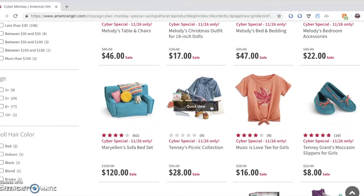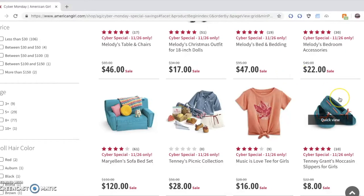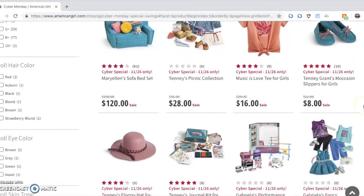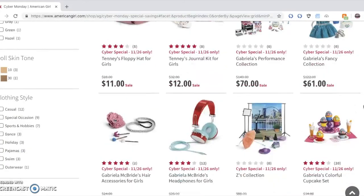They have Tenny's picnic collection. I'm not going to get this because I already have her picnic outfit. And what's the point of getting this just for the food when I would be having two of the picnic outfits? So I'm not going to be getting that. So let's keep on looking.